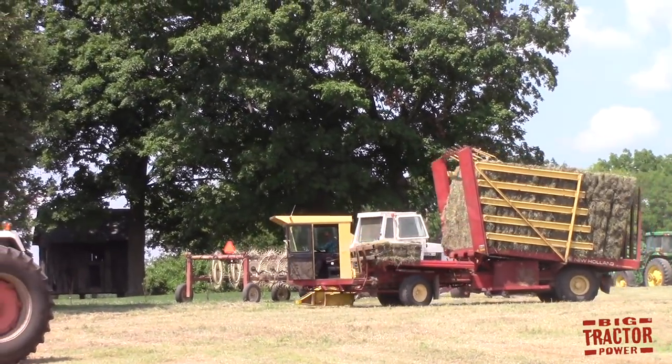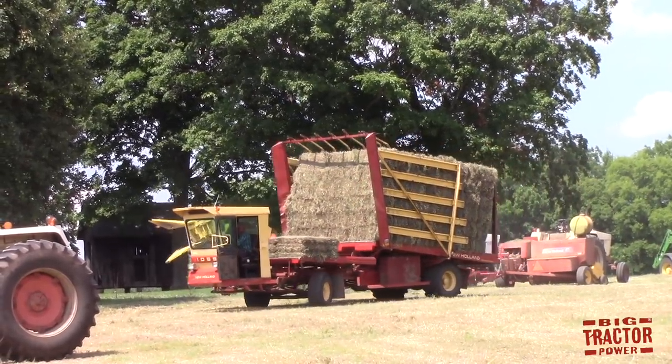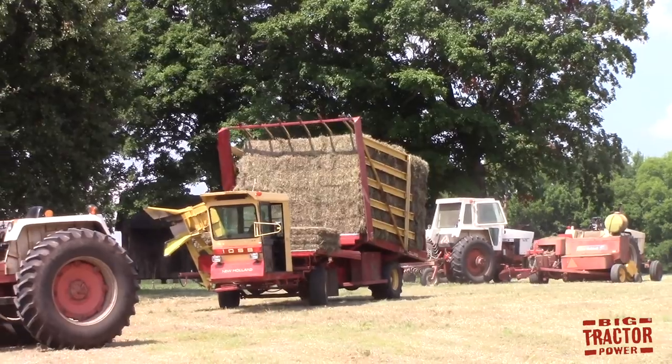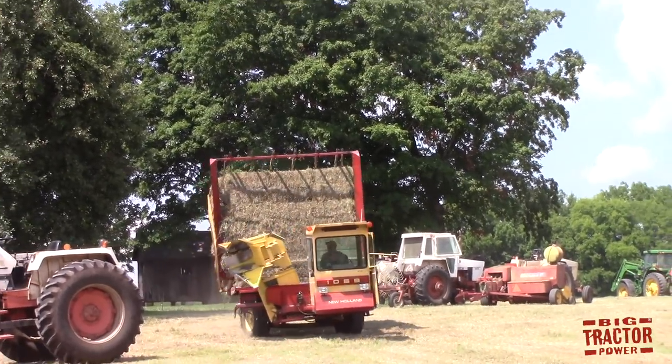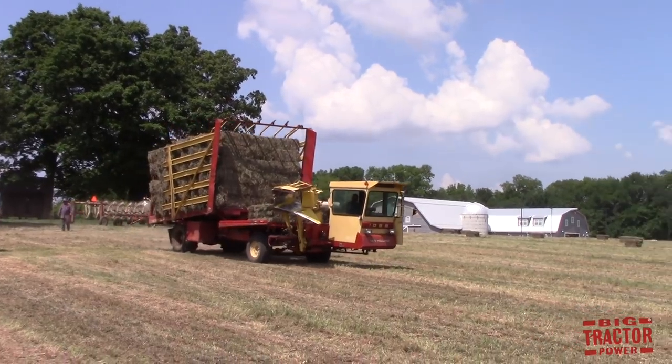The New Holland 1069 stack cruiser will collect 160 bales in around 5 minutes. Typically, when the machine is full, it will head back to the farm and deposit a perfect haystack in the barn and then head straight back to the field to collect more bales.